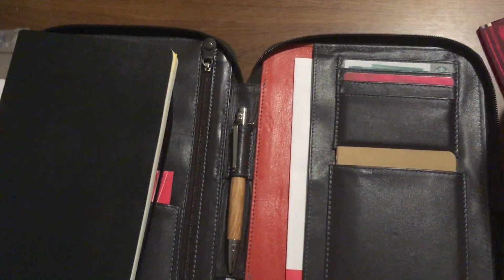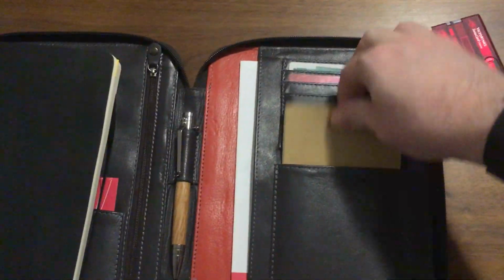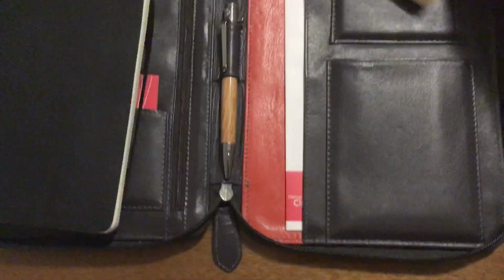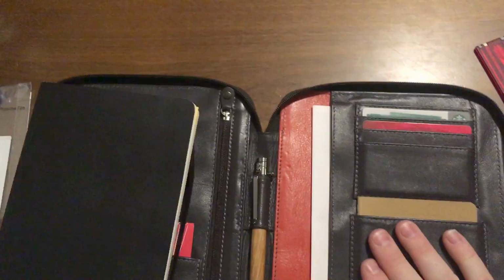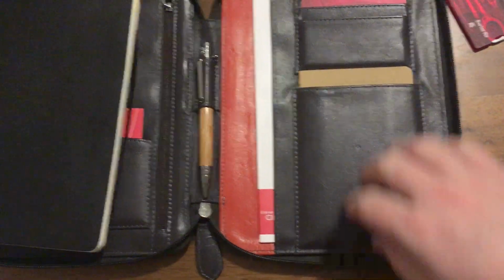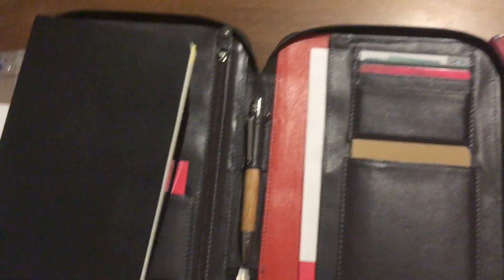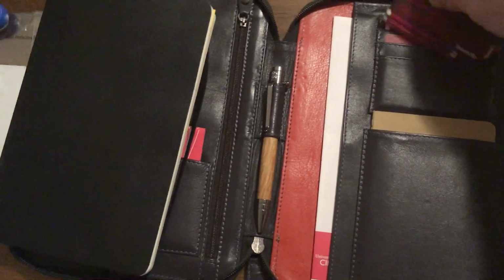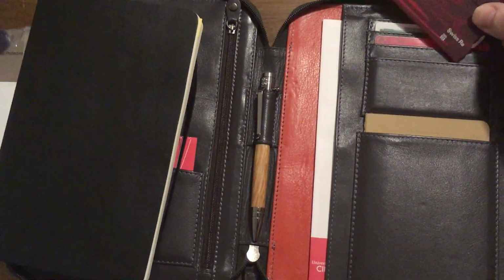So anyhow, this is the back side of the folio. It has 1, 2, 3, 4 card slots. I have another small notebook here in this slot, which is passport size, I guess you would say. I also bought a thin backup battery from Aukey that I had in here, and I just moved it out and put it in the pocket of my bag because it was bulging quite a bit here. So if you wanted to put a backup battery there, you can.